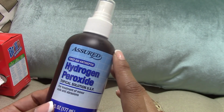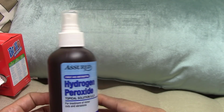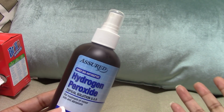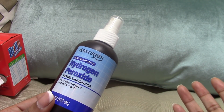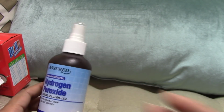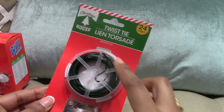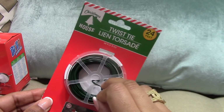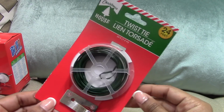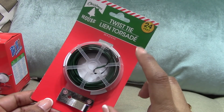I love the spray bottle versions of the hydrogen peroxide and also the spray alcohol. So I picked up another bottle of this, and I also just keep a large bottle because it's, you know, more cost effective to get the giant bottles, and then I'll just refill these types. And finally, I picked up this twist tie, and I'll be using these to make our bows, to tie the center of our bows, and I'll be showing you how to make the perfect bow and wrap a perfect gift in a future video.